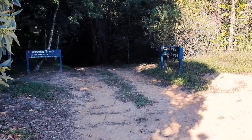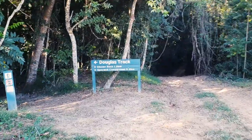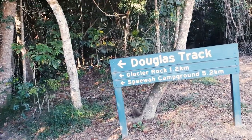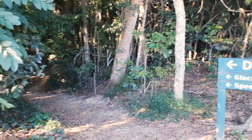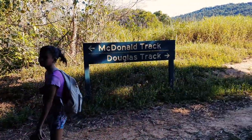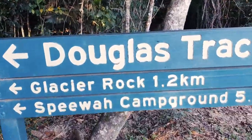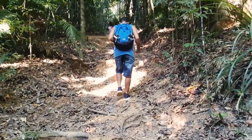McDonald Track, Douglas Track. Oh, okay, so this way here. Glacier Rock, 1.2 kilometer. Spiwa Campground, 5. That's for the real keen campers. Yeah, you can walk to the campground here. Hey, this is where we go, at least it's cooler. Glacier Rock. McDonald Track, Douglas Track. So when we come back, we've got to go that way. No, we've got to go this way. Yeah, 1.2 kilometre, Glacier Rock. Oh, this is more like it. It's a bit cooler.